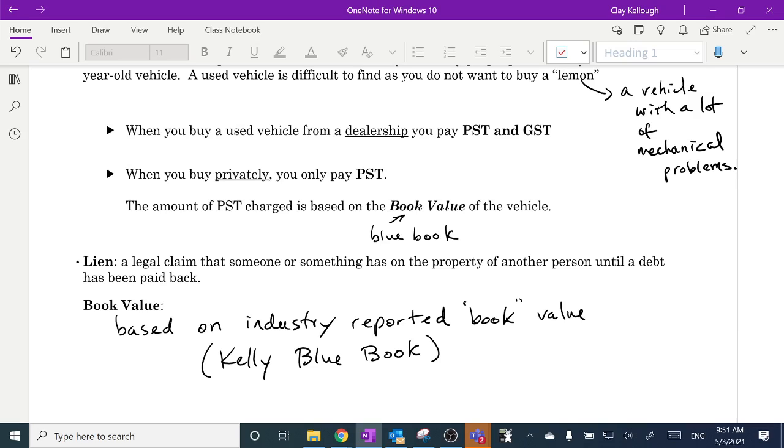That can mean two things. It can mean that they're still making payments on it because they had a loan to buy it, or they did already own it and they used it as collateral for another loan. So your responsibility as the person buying the car is to make sure that there are no liens on the car that you are buying. And if you don't do that, and there happens to be a lien on it, you've got problems.